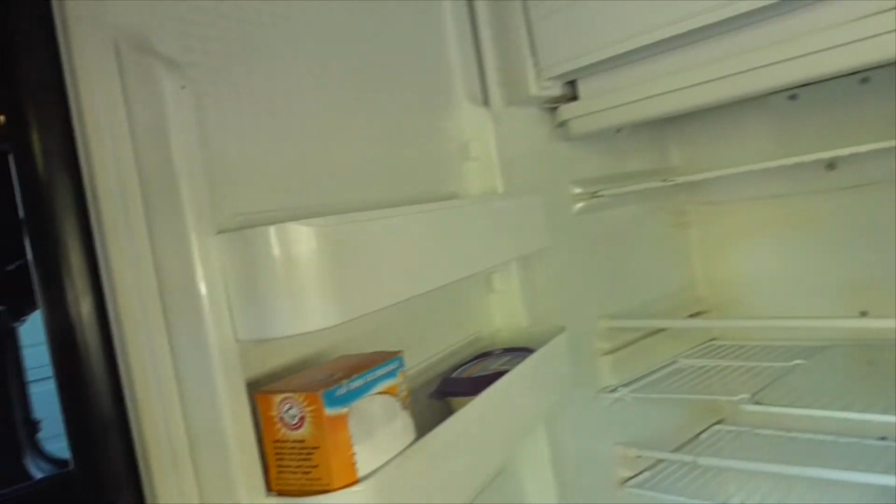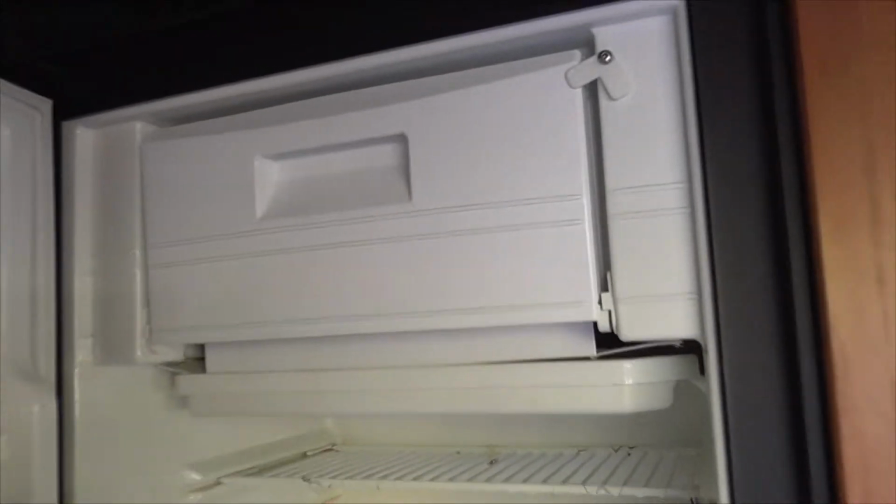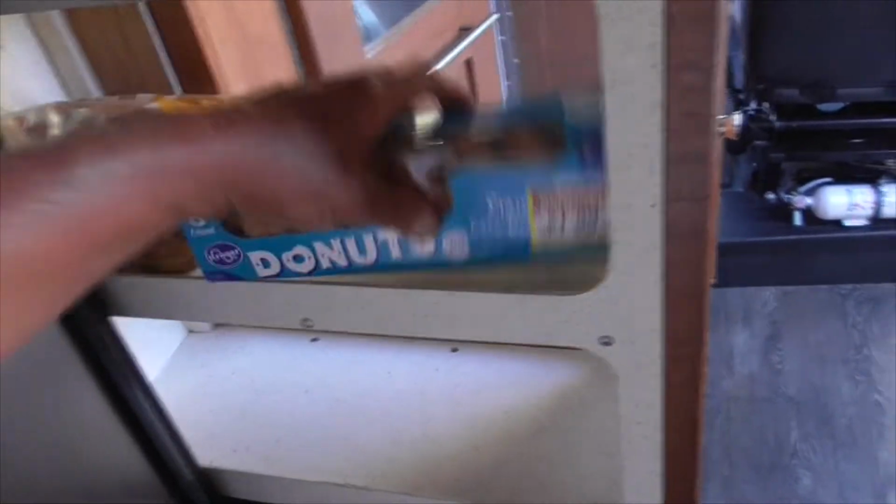Storage is pretty good. So we've got some storage up here. We got more storage here, and we got our fridge. Okay, take a look at our fridge. Okay, it's pretty good size. Up here we got a little freezer. Okay, we got this little pull-out guy. There we go. For crackers and whatever. Donuts for the breakfast. Reduced price.